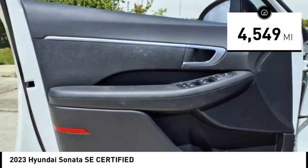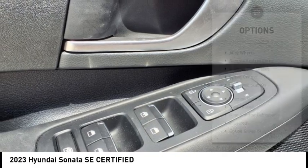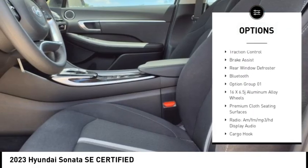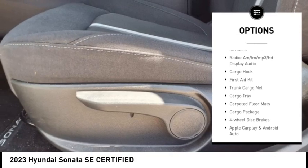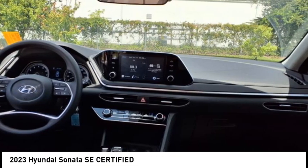This vehicle has less than 5,000 miles. Here are some of this vehicle's great options: alloy wheels, remote keyless entry, 4-wheel disc brakes, speed control, electronic stability control, traction control, brake assist, rear window defroster, Bluetooth.